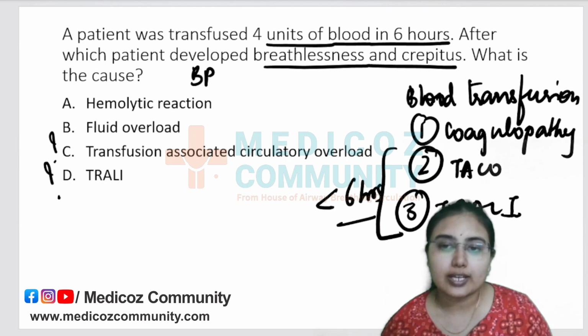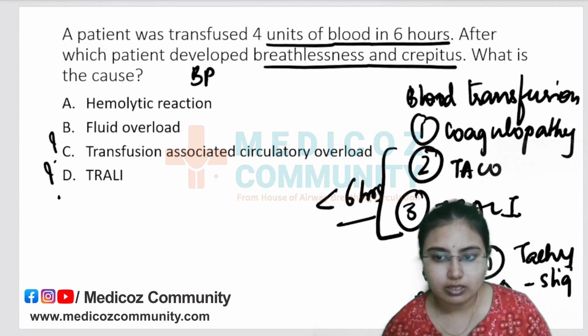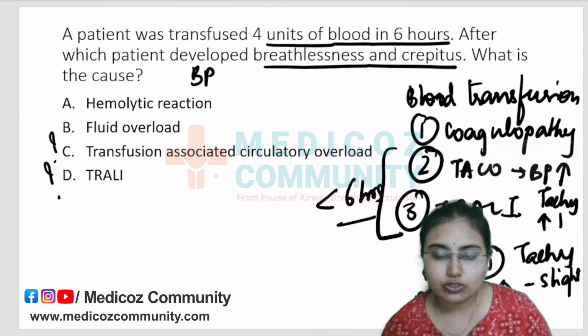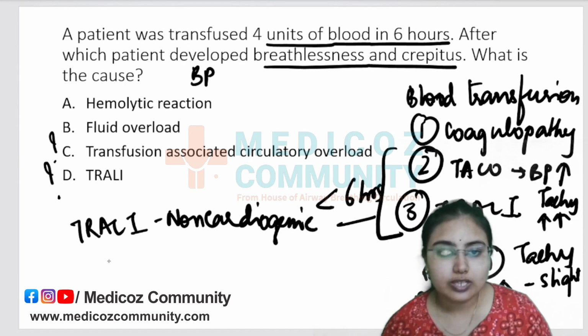The difference between TACO and TRALI is that TRALI has a normal BP, but you will have an increased RR. The tachycardia might be slight. On the other hand, TACO has a very high BP, and the tachycardia will be too much. We should also remember that TRALI is a non-cardiogenic pulmonary edema, so it has a very poor response to diuretics.